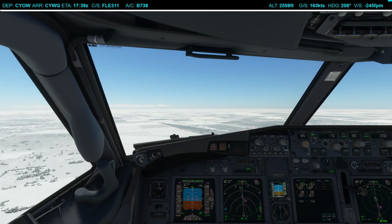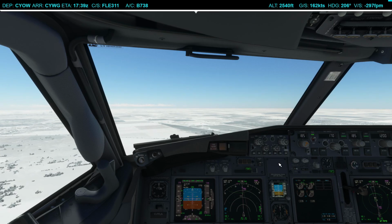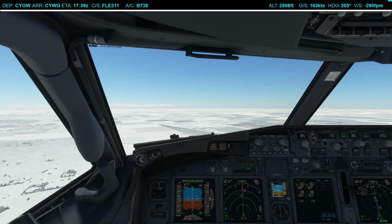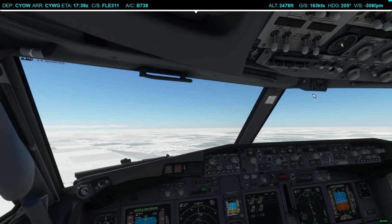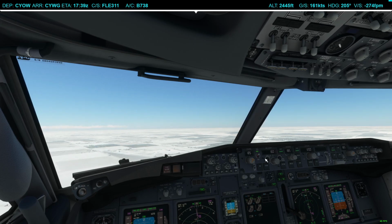Looks like we're gonna turn for the runway almost at the last minute. That's okay. And I'll go ahead and drop gear. We're going to go down to flaps 15. Turn on the rest of our lights here. Keep the speed coming back.